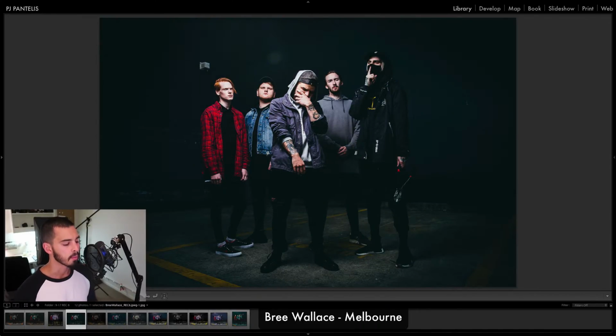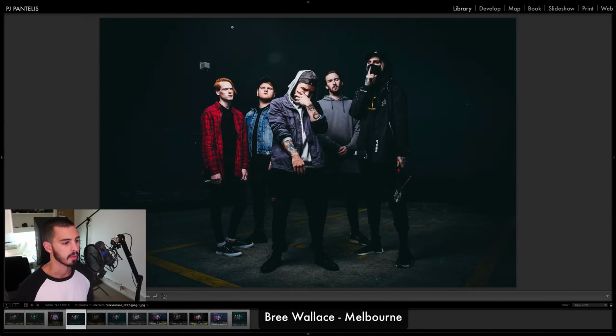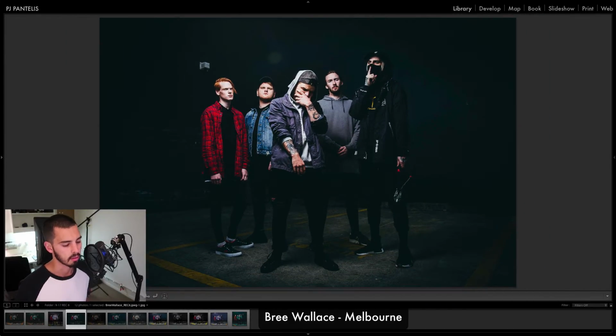Next one is Bree Wallis from Melbourne. Whoops, where are we up to? That one. Again, there is some grain added to this. I actually really like grain. I've been using it a lot, but I feel like in a photo like this, it's quite dirty and it has a lot of texture already.